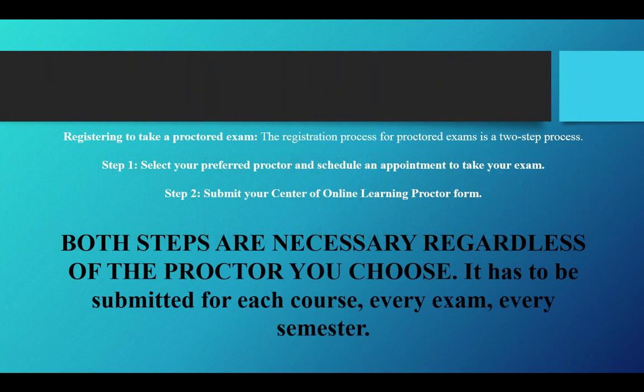Signing up to take a proctored exam is an easy two-step process. Step 1 is selecting your preferred proctor and scheduling an appointment to take your exam. You have to decide which proctoring style you are most comfortable with. You have the option between face-to-face with a person right there with you or online via ProctorU. Please be aware that for online proctoring, you will have to have the necessary equipment such as headphones and webcam, as well as a secure and reliable internet connection.